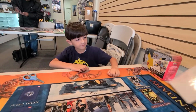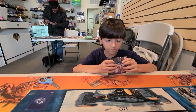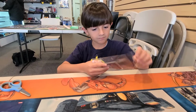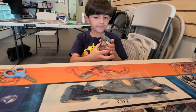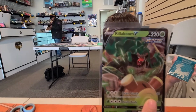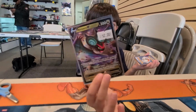Now moving on, we'll open up the new V cards that we found in some V stars. See what we got today. Okay. Go ahead and open that up. That's awesome. What kind of treasures do you got? We have a Rillaboom V. What else? $20. What's this? $30. Let's see here what we have next.